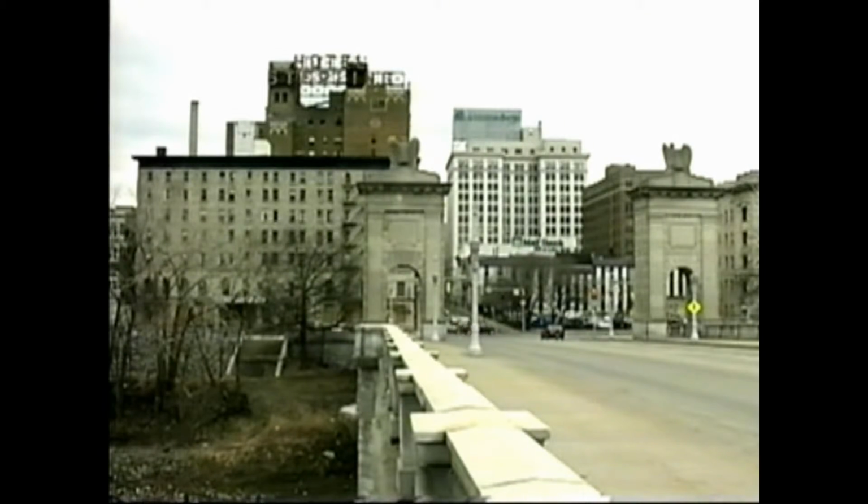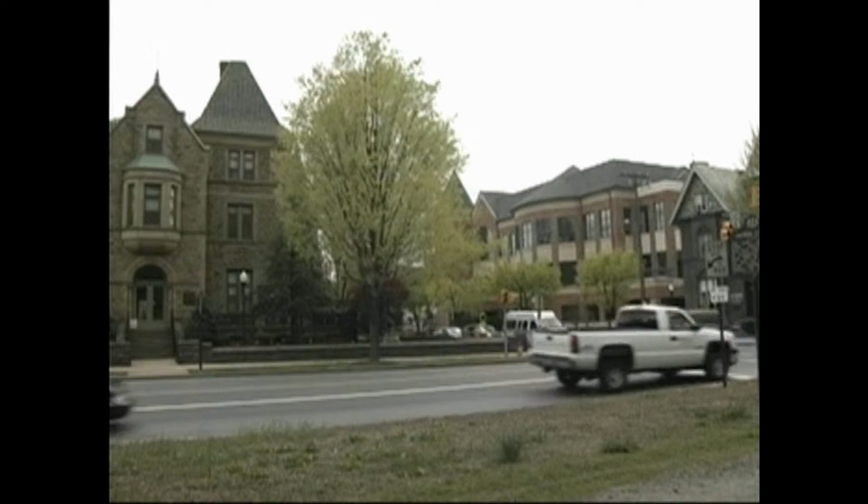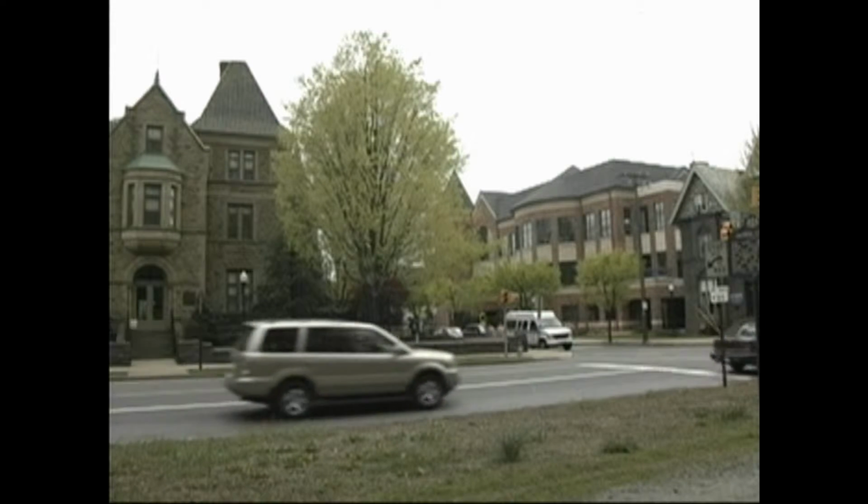As early 21st century Wilkes-Barre attempts to rebuild itself, just a few blocks from the closed stores of Main Street may be the secret to its future. As Wilkes-Barre plans for the future, it can build upon its glorious past.